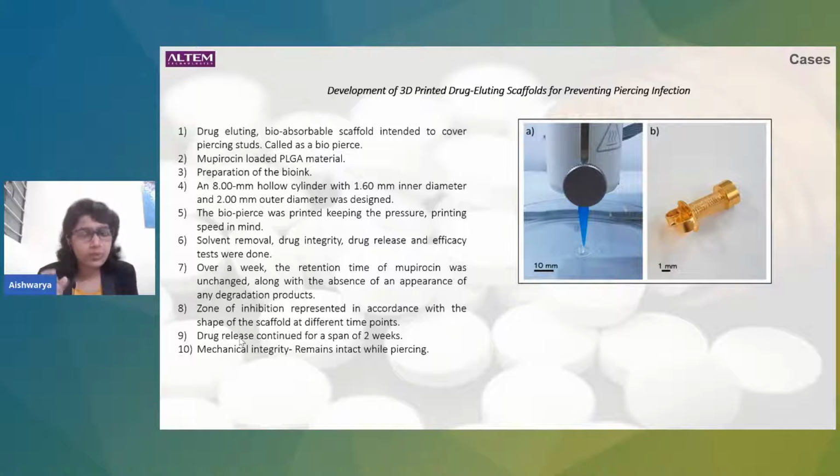So obviously the process is that you are using a bioink, rather a hydrogel, and here they have used PLGA material. So they have created this hollow cylinder, which is 8 mm with a 1.6 mm inner diameter, right? So they have a specific dimension that they have set.